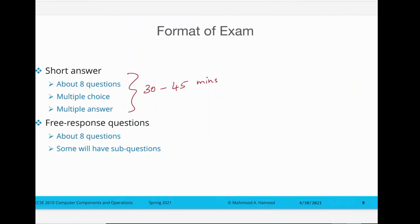Wait, so this is like only 1 hour? What do you mean? No, for short answer, I recommend, this is a recommendation that you do not spend more than 45 minutes on short answer, not on each, for the whole section.